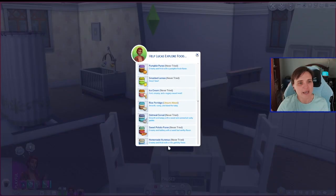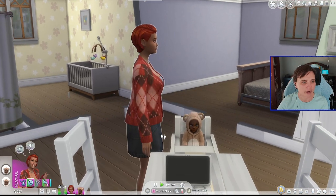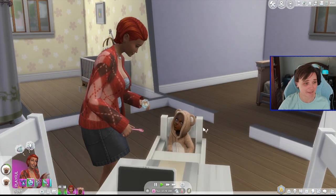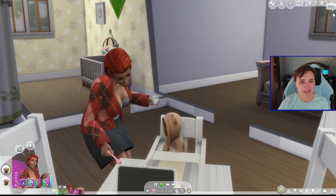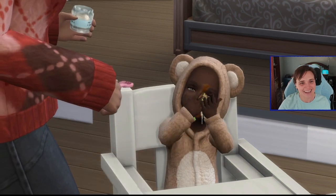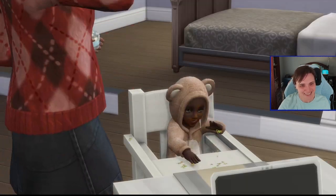Let's try another food and see if he likes that. Like maybe let's try some sweet potato puree. He wasn't sure about the rice porridge, but maybe this will be better. Oh, he was like very eager to get that food. Oh, it's all over his face. Oh, he was unsure about that too. Okay. Look at, he has food all over his little face. That's adorable. A little gross, but also adorable.